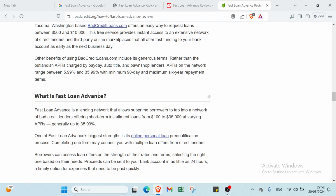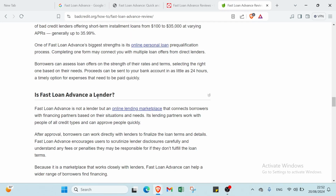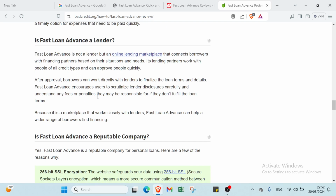Then we have consider alternatives if possible. Explore other financial options such as personal savings, borrowing from friends or family, or other types of credit with better terms. And then we have also keep track of spending. Use the funds wisely, stick to your budget, and avoid unnecessary expenditures to ensure you can comfortably repay the loan.